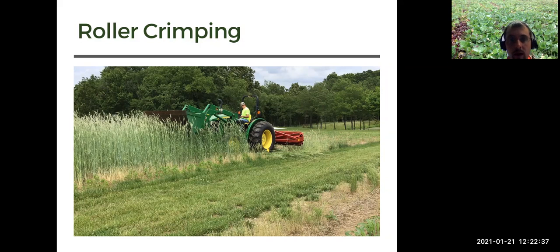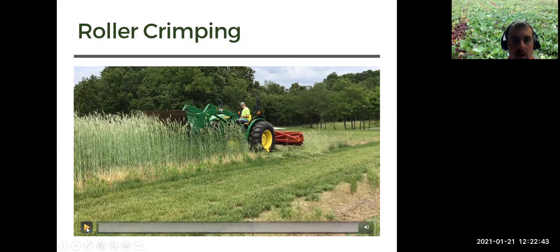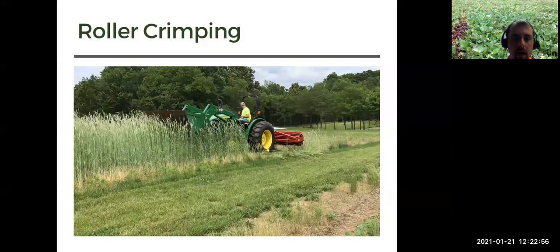Now notice we wait until almost maturity for this. In this system, we have to wait until flowering or anthesis. So we wait until the grain has flowered. At that point, the plant has switched from a vegetative state where it's trying to grow stems to focusing on seed production. The reason we wait is that whenever we do this at that point, we have very limited regrowth from our cereal rye.